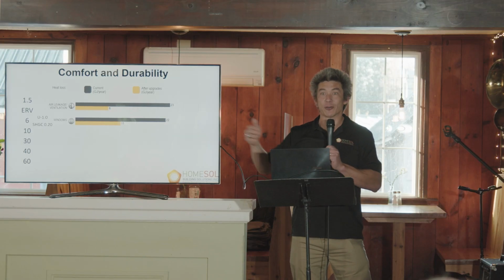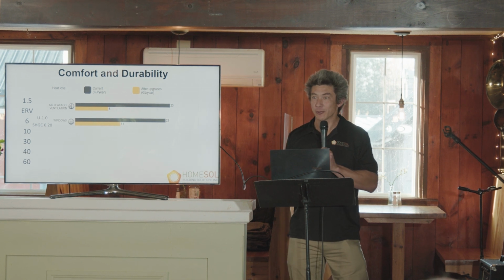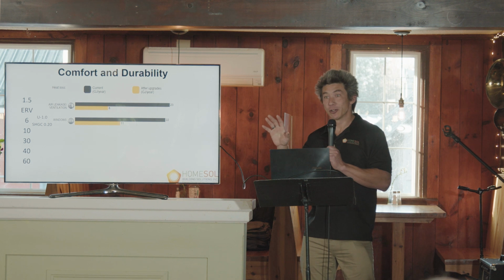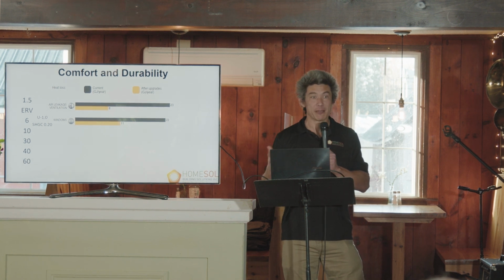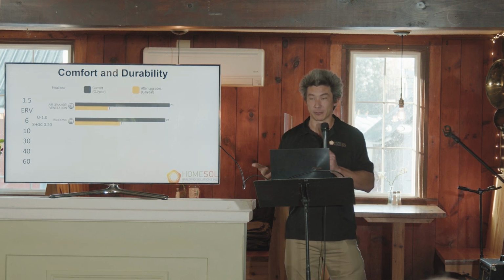The U value will help the gray bar reduce down to what the yellow bar is. So it's stopping or reducing that heat transfer through that window, so heat loss. And it's important to get a window with a really low U value from a comfort perspective, because now next to that window in the winter, you'll be more comfortable.